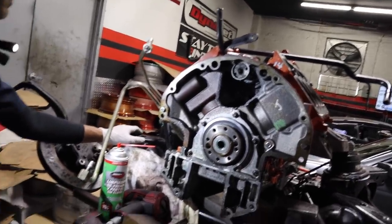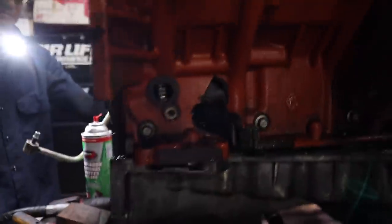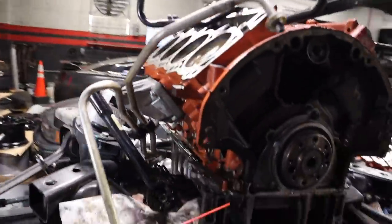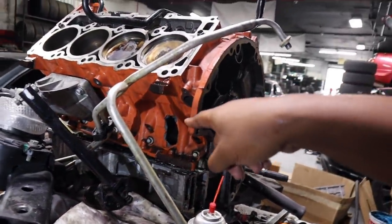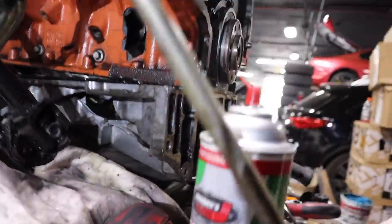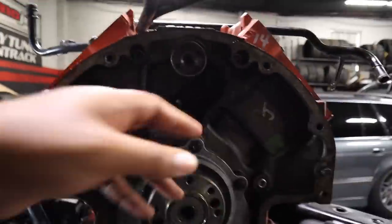Jesus, guys. Oh, Jesus. Oh, man. Boy, y'all never seen nothing like this before. I ain't never seen nothing like this before. This one we all saw already. Yeah. We saw the oil pan, too. That the oil pan was busted out. I saw that before, but we didn't see this. This is crazy. Transmission looks good.